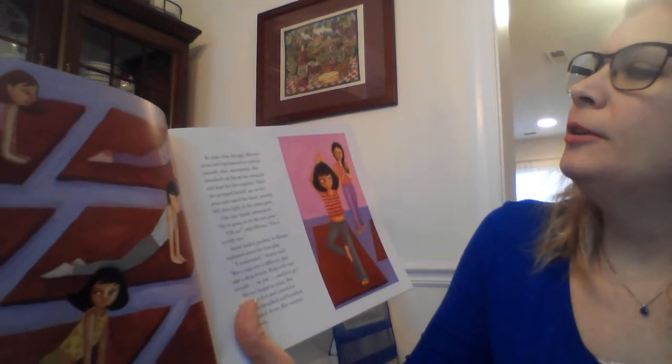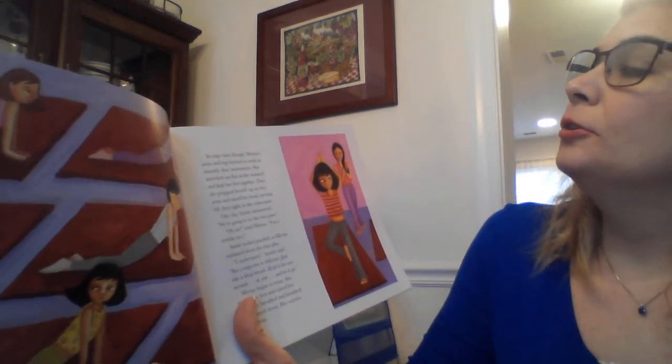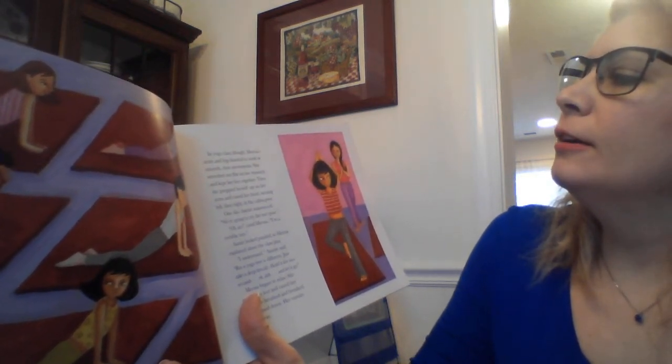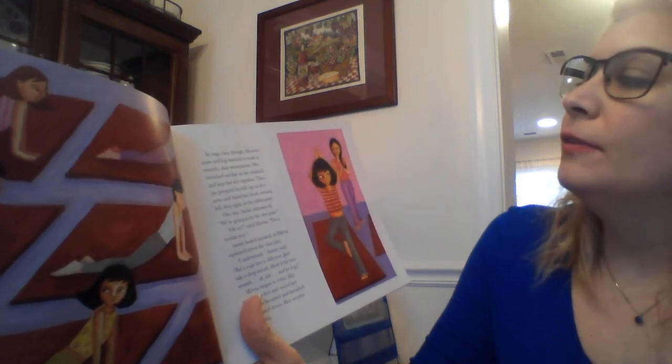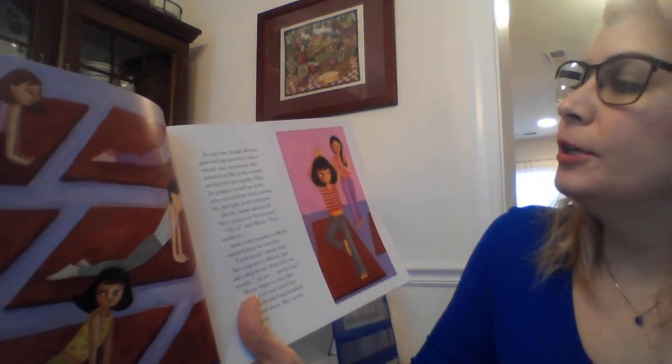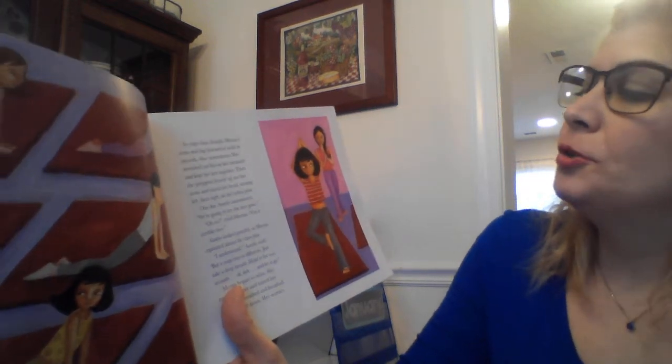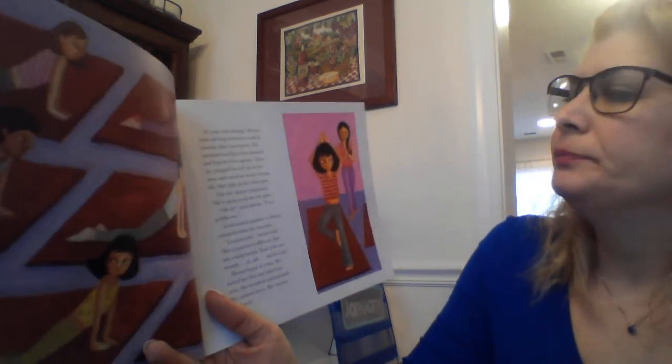In yoga class, though, Mina's arms and legs learned to work in smooth, slow movements. She stretched out flat on her stomach and kept her feet together. Then she propped herself up on her arms and raised her head, turning left then right in the cobra pose. "One day," Auntie announced, "we're going to try the tree pose." "Oh no," cried Mina, "I'm a terrible tree." Auntie looked puzzled, so Mina explained about the class play.